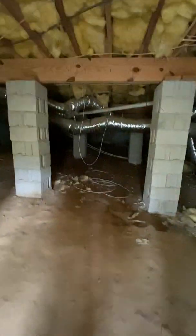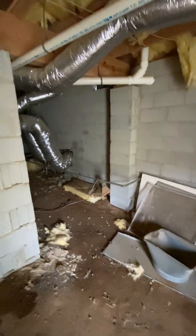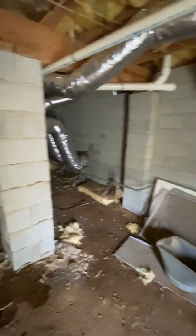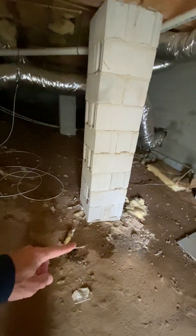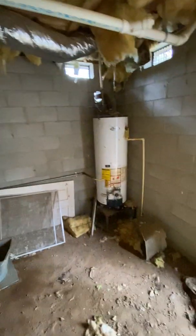What I try to see about is how it feels in here. Is there any moisture, bad smells? And there's none of that going on, so that's good. No bad smells. There is just a lot of insulation. The inspector would note if there's any leaks or anything going on down here like this. I don't know what that's from. Looks like maybe somebody poured something out there. But an inspector would know all that.